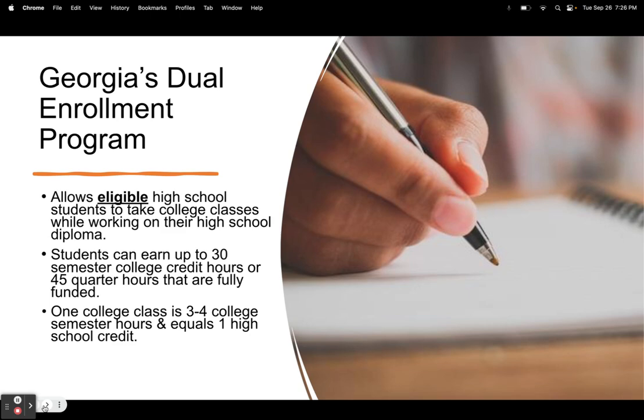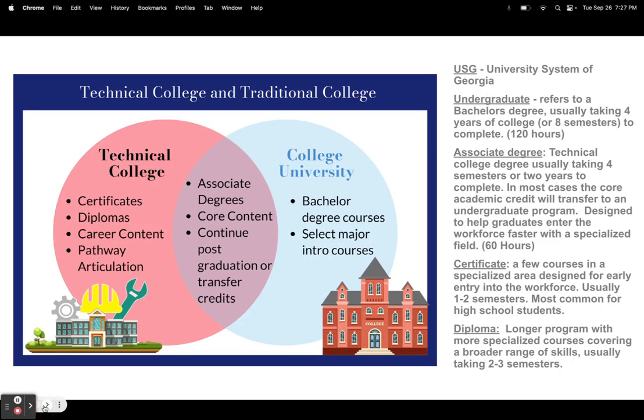So in Georgia, students can have up to 30 semester college credit hours that are fully funded by the state. So that's free of charge for you. One college class is usually considered 3 to 4 college semester hours, and that equals one high school credit. Students can choose to participate with a technical college or a more traditional college or university. And in some cases, students can do more than one college, even in the same semester.